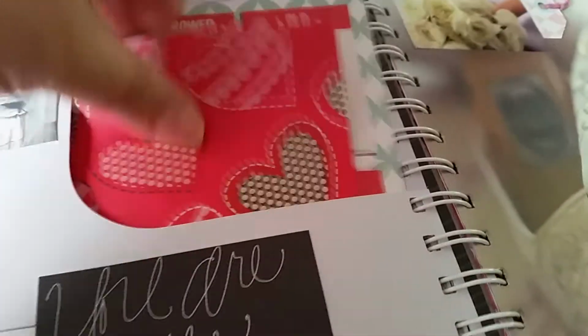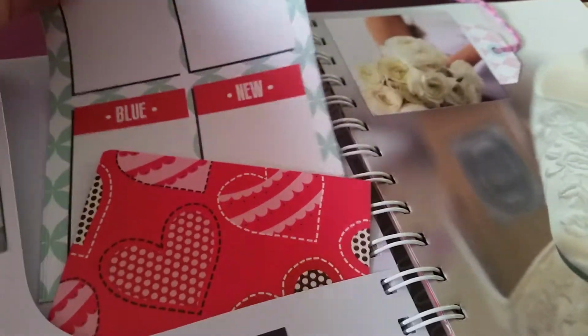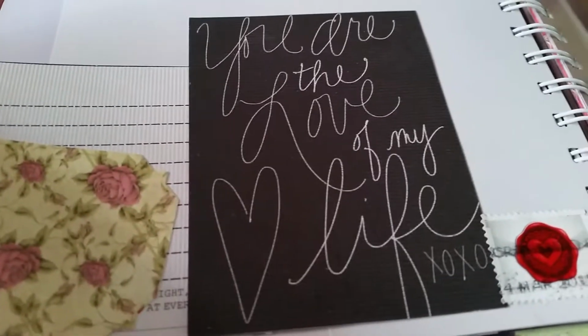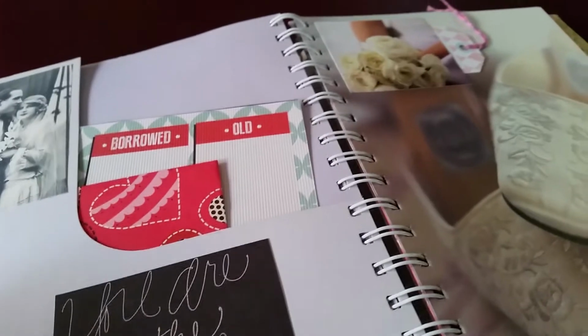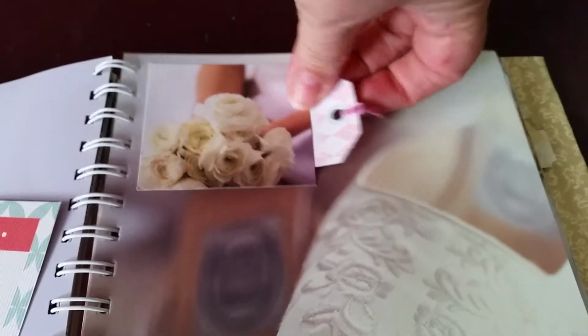Inside on the pocket then, I've put another picture there, another envelope I've made, and this again is from the Teresa Collins range. So I put that in there because you might want to make sure you've got your old, new, borrowed, blue. You are the love of my life, so I've made a little pocket with that. And again, put some of those little journaling notes in there from the Teresa Collins range. A little bit of leftover paper, a little stamp here which I really loved. It's got a little heart in the middle of it. There's a picture of those beautiful wedding shoes, and I've made a little pocket here with a little tag in it.